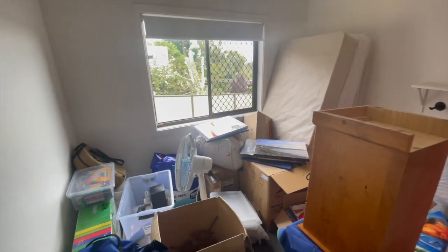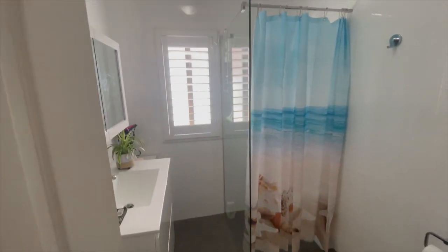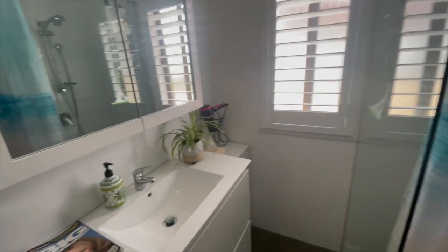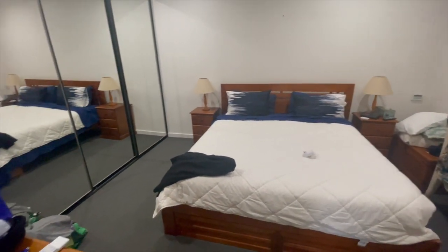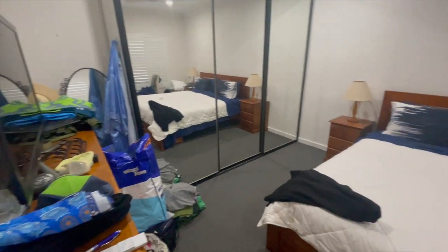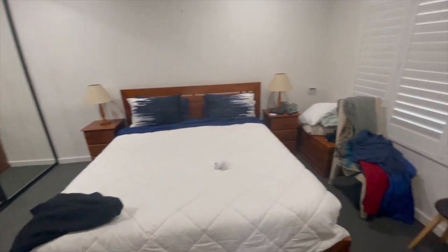Bedroom 3 is still a disaster area. Bedroom 2 is not much better. Second half bath. Not much to say about this. It's not huge, but it's not small either. Our bedroom is semi-decluttered at the moment. It's looking pretty good. It's a reasonable size too, which is good.